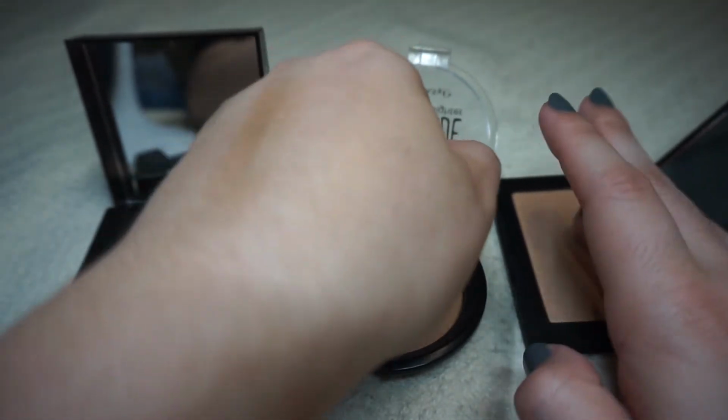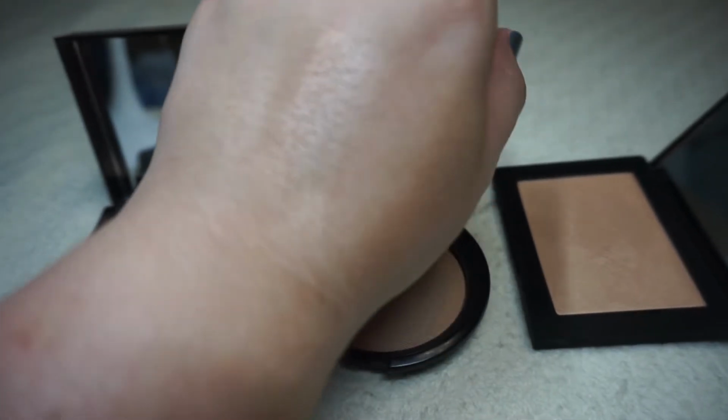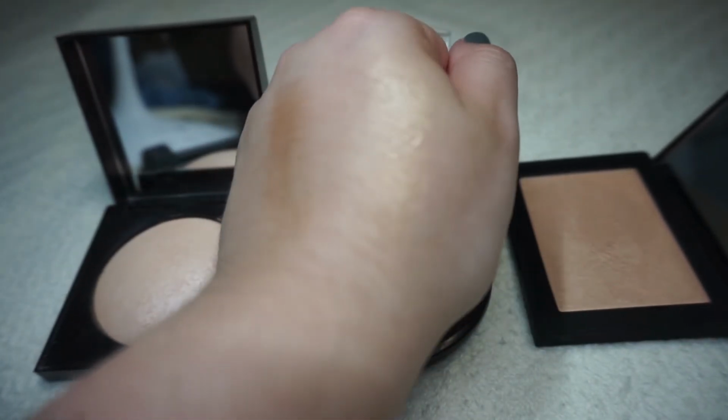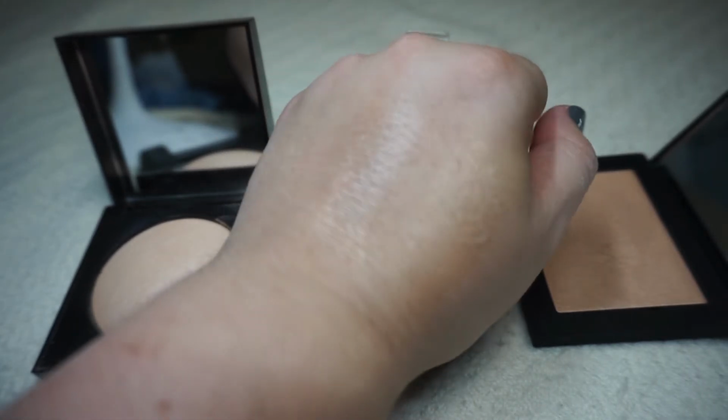That was a terrible swatch. Not sure how to get that one to show up the way that it shows up on the skin. You can see a little bit when it's out of focus there. So I will be keeping all 3 of these.